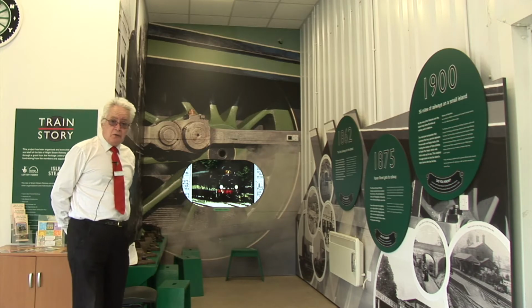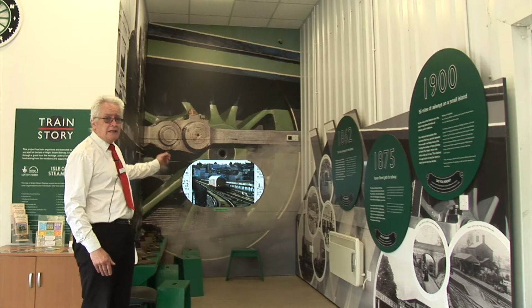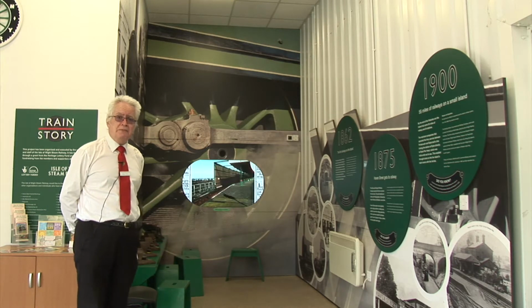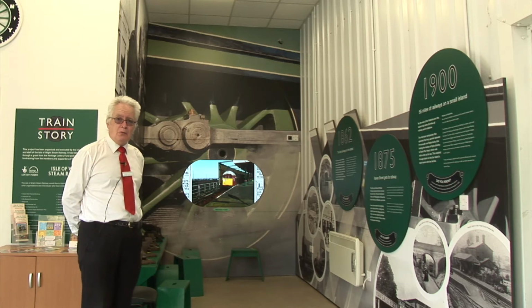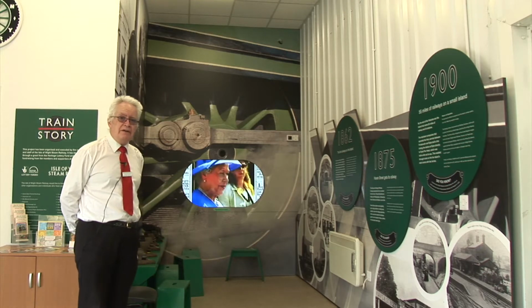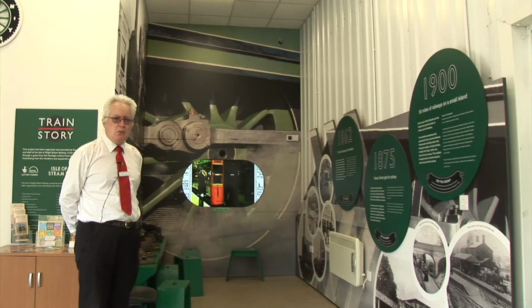This is the entrance foyer to Train Story. And it starts with a welcome video giving you the history of the Isle of Wight Railways, but also the history of the Isle of Wight Steam Railway, in effect started by 3 teenage boys wanting to buy a locomotive. And it's amazing that from that very humble beginning, we've now got this well-recognised steam railway which has won many awards.